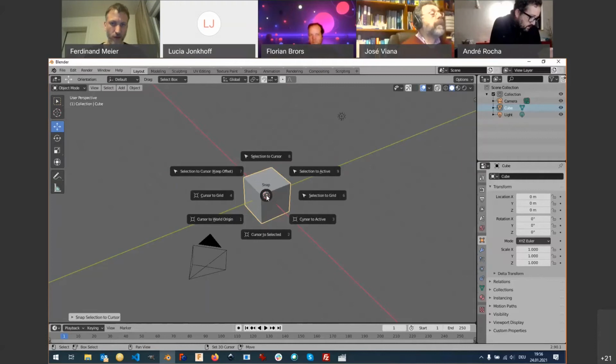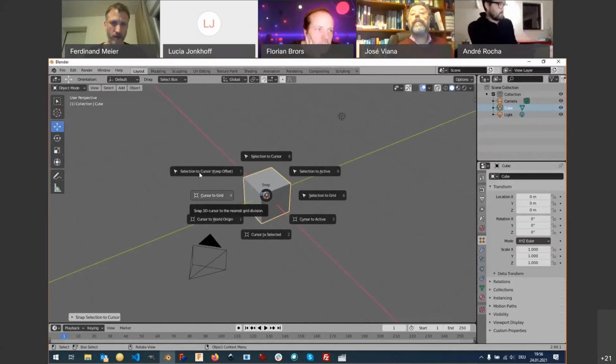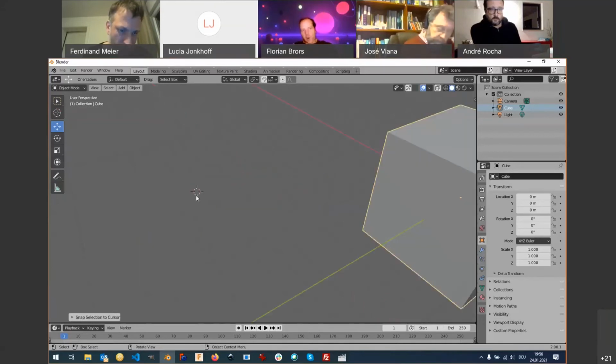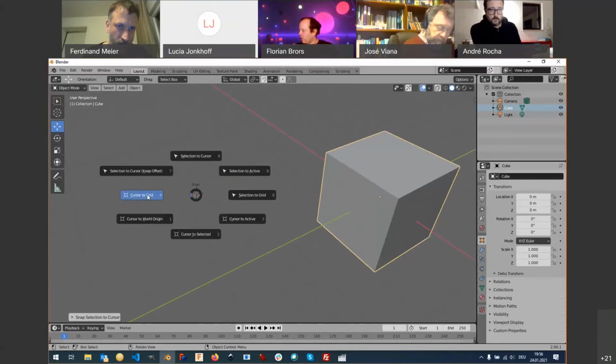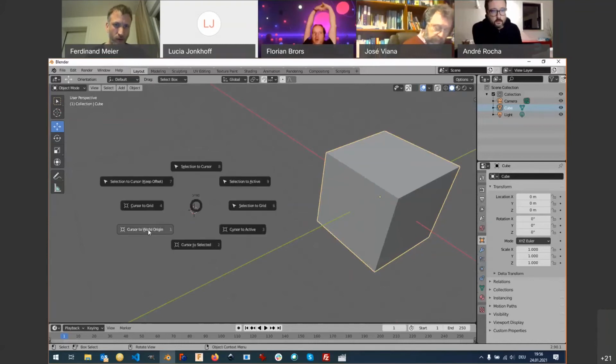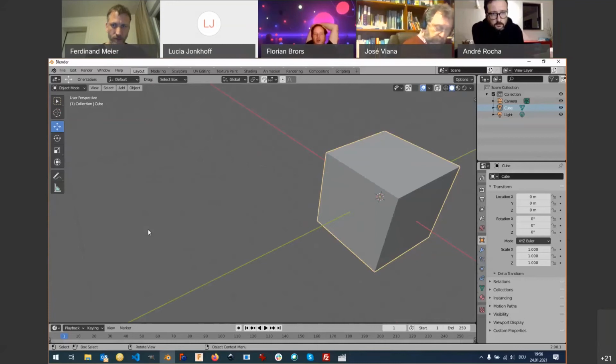So Shift S is a useful shortcut for many things. It gives you all these options here. I could also move my selection to cursor. Those are similar. Cursor to grid: if I have my 3D cursor somewhere not exactly at the intersection of those lines, then I hit Shift S and cursor to grid, it will jump to the next intersection of the grid. And cursor to world origin, this is already what we know.